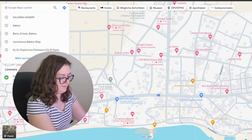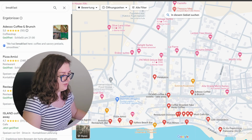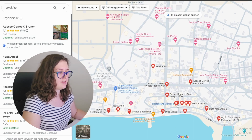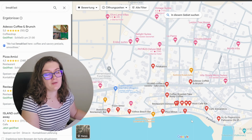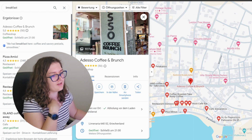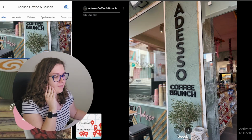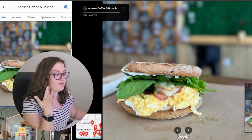Let's try breakfast. See what they're going to. Okay, I already looked at some of these because I was curious before, maybe even when we booked the apartment, so I'm gonna check this one. I know this one is good because, like I said, I already looked. And they have breakfast foods like this. This looks amazing. Definitely gonna get that.